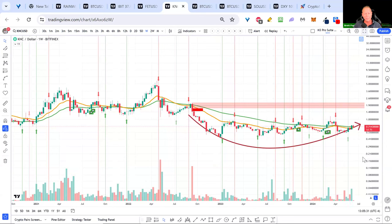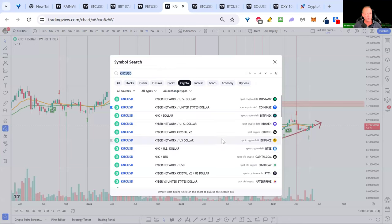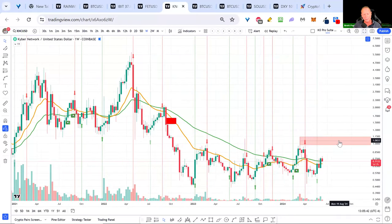Depends where you're trading it. If you're ever unsure, though, you should look at it on multiple different exchanges. Let's look at Coinbase, more volume, but even then, lowish volume. Sell block right in here at a dollar. I don't know. This is not that attractive because this sell block will certainly sell off.